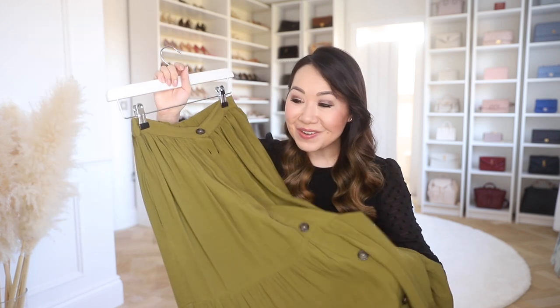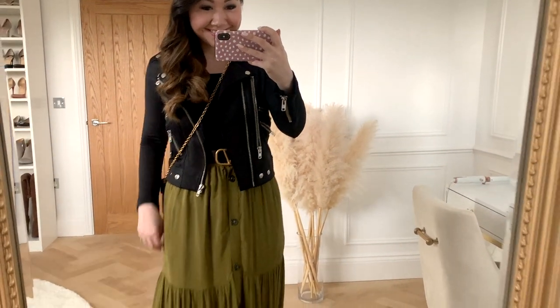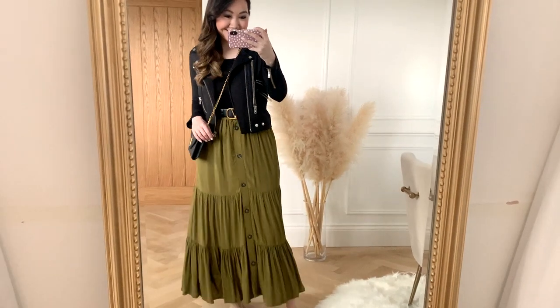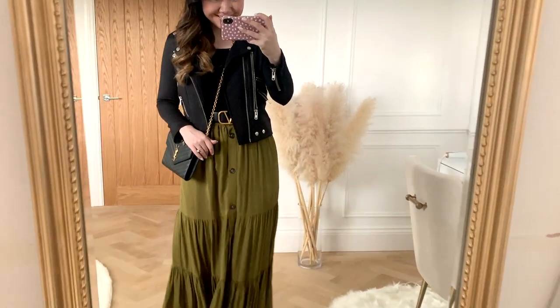A really nice black one. I actually wanted the black one, but I couldn't find it in the UK. But I like the olive green one too. Really cute. It has buttons all the way down, and then it has 3 tiers again, and then just buttons up at the waist, but you do have an elasticated back, so you can get a really nice fit.